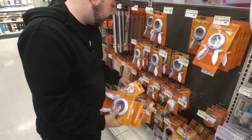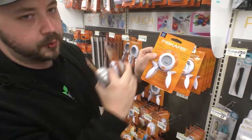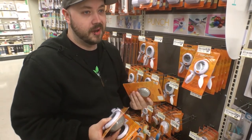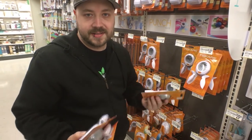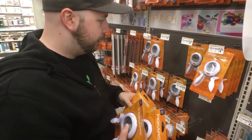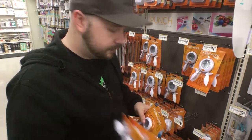Also, this is the section where you would find your corner rounders. I don't really use those that much, but if you're trying to make really nice cards or a nice tableau or something you want rounded around the edges, this is where you would find those too. Like Matt said, always just use a coupon.